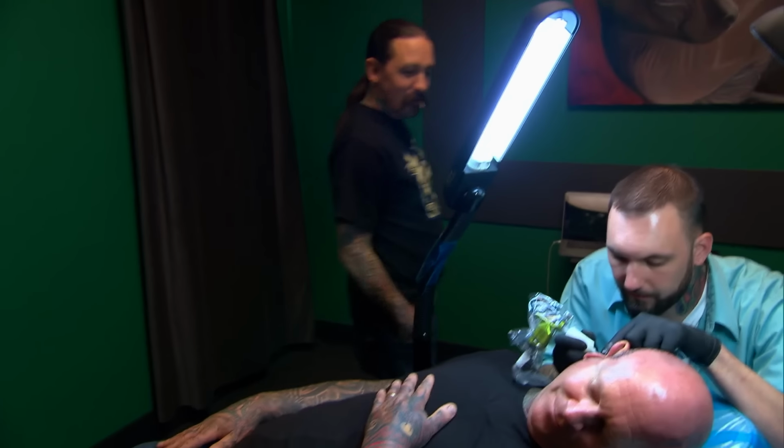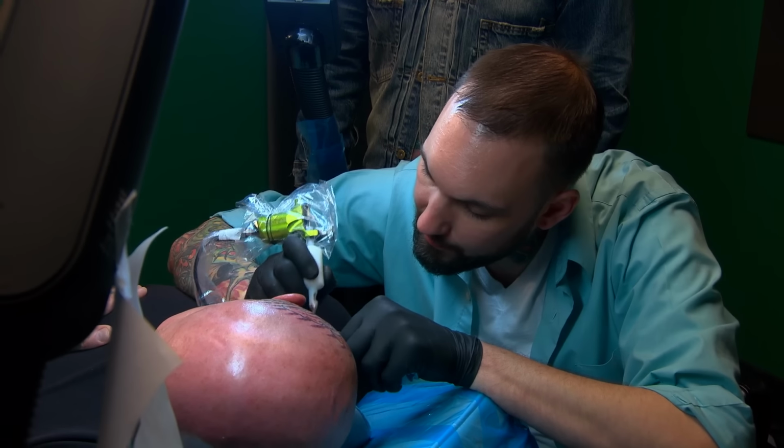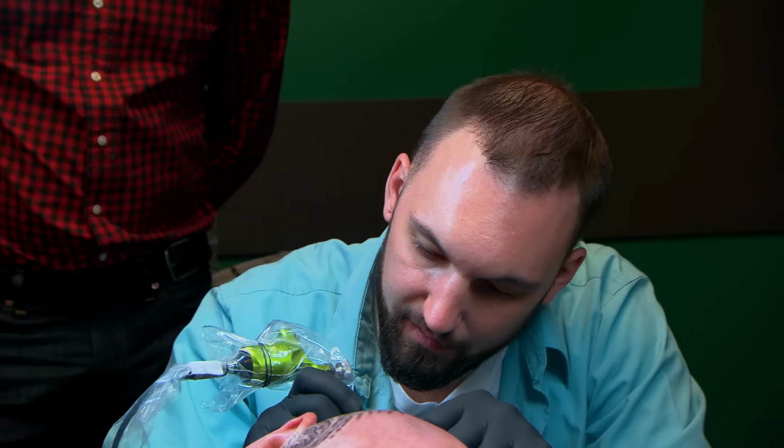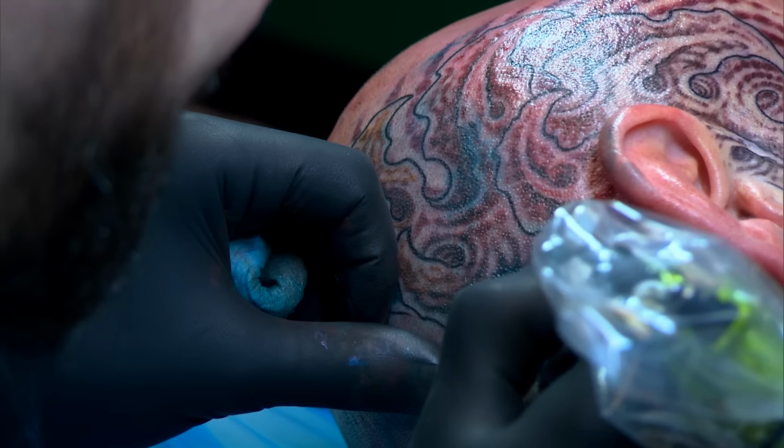What's up, guys? What are you doing in there, bud? Doing somebody's head. It's no joke. Josh is doing biomechanical. My concern with this is the fact that Josh is not a great artist when it comes to drawing. His design, there's not much to it, and to me, this is all frosting and no cake.